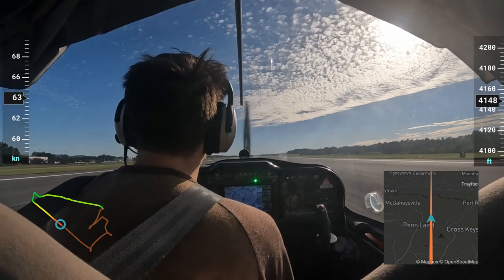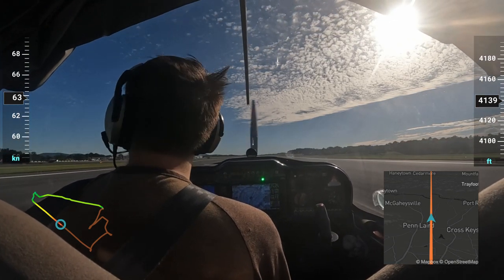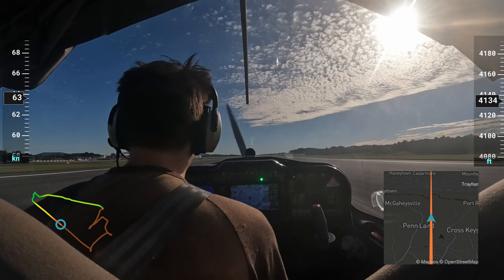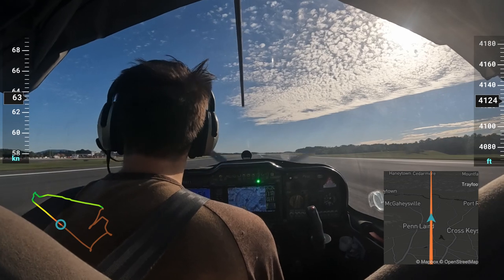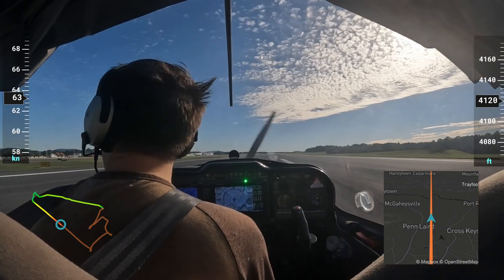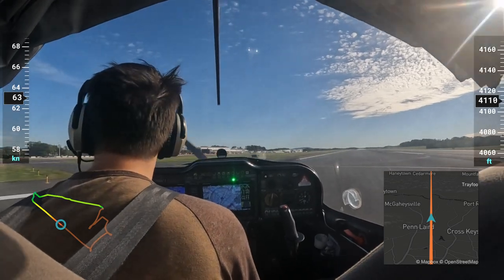Sting 5511, left on Alpha 4, are you going to parking or back to the runway? Left turn Alpha 4, back to the runway. 5511, Alpha 4, Alpha, Golf, back to runway 21, you can remain this frequency. Alpha 4, Alpha, Golf, and I'll remain with you.